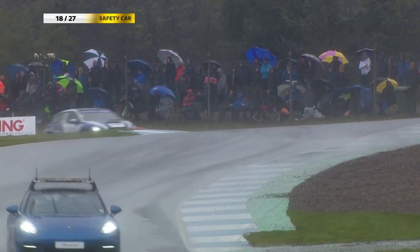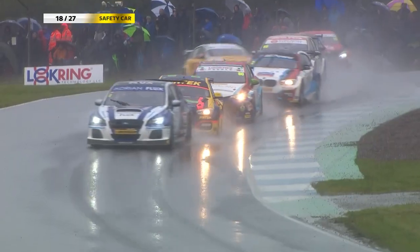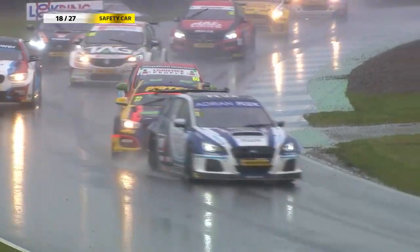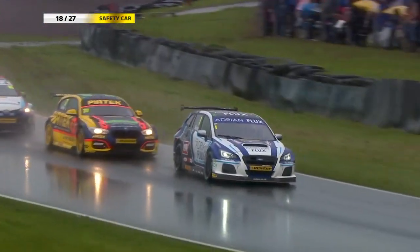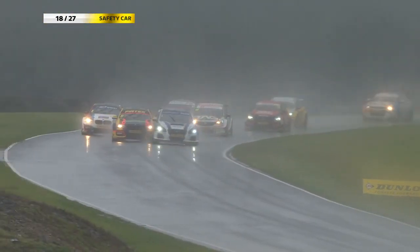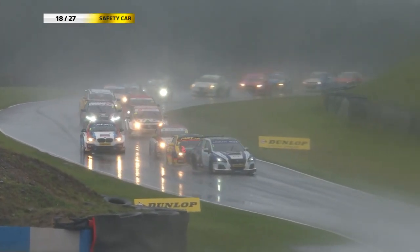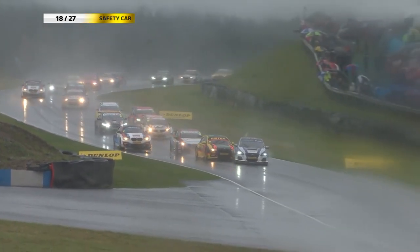So we can see that Peter Riches from TOCA and Alan Gow have been talking to some of the teams on the pit lane. Your view is that it should not continue? I think it's marginal. I think it's marginal at the moment. I mean, it's changing moment by moment out on the track, so ultimately it's down to the drivers to make that call. Thanks, James. Lights are out. We are going to go racing. The safety car lights are being extinguished.